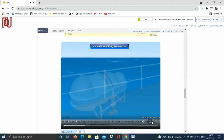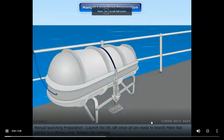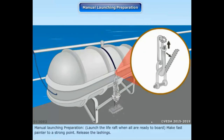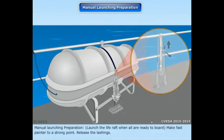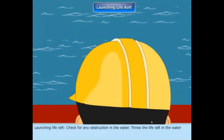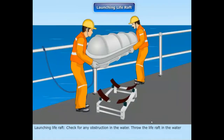Manual launching preparation. Launch the life raft when all are ready to board. Make fast painter to a strong point. Release the lashings. Launching life raft. Check for any obstruction in the water. Throw the life raft in the water.